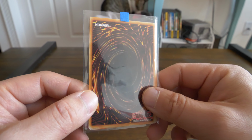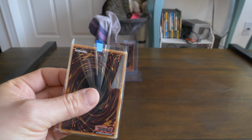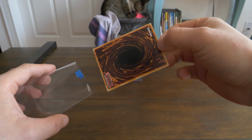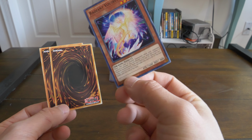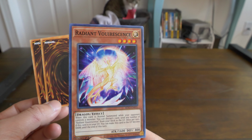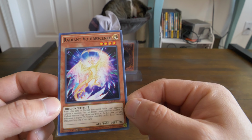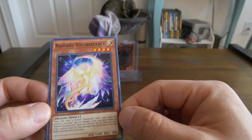A little paper tape protecting it. Oh, there's multiple cards in here. Let's take it out of the sleeve. We have three cards. Huh. A Radiant Voyeurescence. Not sure what this card is, but it looks pretty cool. It's always nice when you get a card and there's also additional cards as a gift.